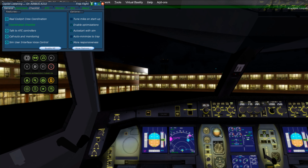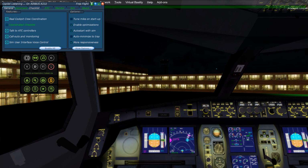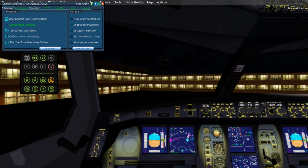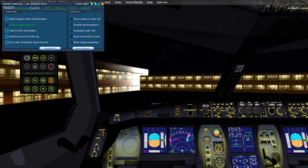GSX departure check completed. Bypass pin inserted. Release parking brakes. Parking brake off. GSX commencing push. All engines clear. Start at will. Number 1 fuel valve open. Number 2 fuel valve open.